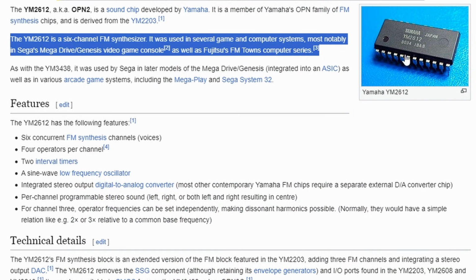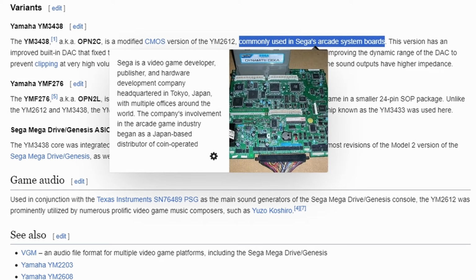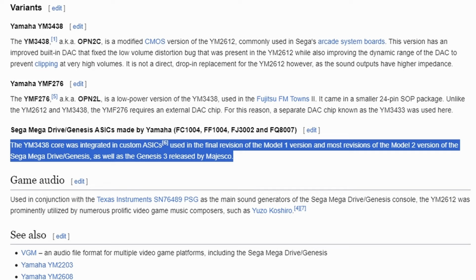And the YM2612 and YM3438 are very related, and on the YM3438 side of things, that's going to show up in Sega arcade hardware, and it's also used in some of the late Model 1 Genesis versions, as well as the Model 2 and the Majesco Model 3. If you didn't know that was a thing, it totally is a thing. So this chip has been used in high volumes, and we have a Sega Genesis core on MiSTer FPGA.